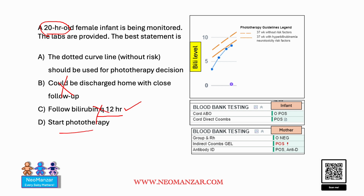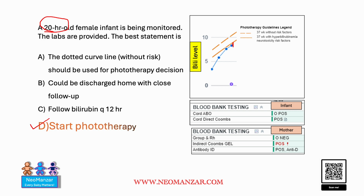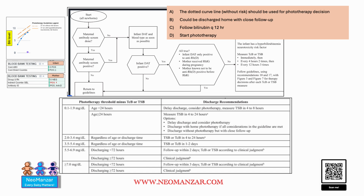And of course this is again debatable, because the final point is not touching the phototherapy line yet. But if you remember, this is still within 2 milligrams per deciliter of the phototherapy threshold. So it's your decision, because the baby is less than 24 hours of age, so we can consider phototherapy. So this is the right choice in the given scenario, and that is the answer. So let's see it again in detail.